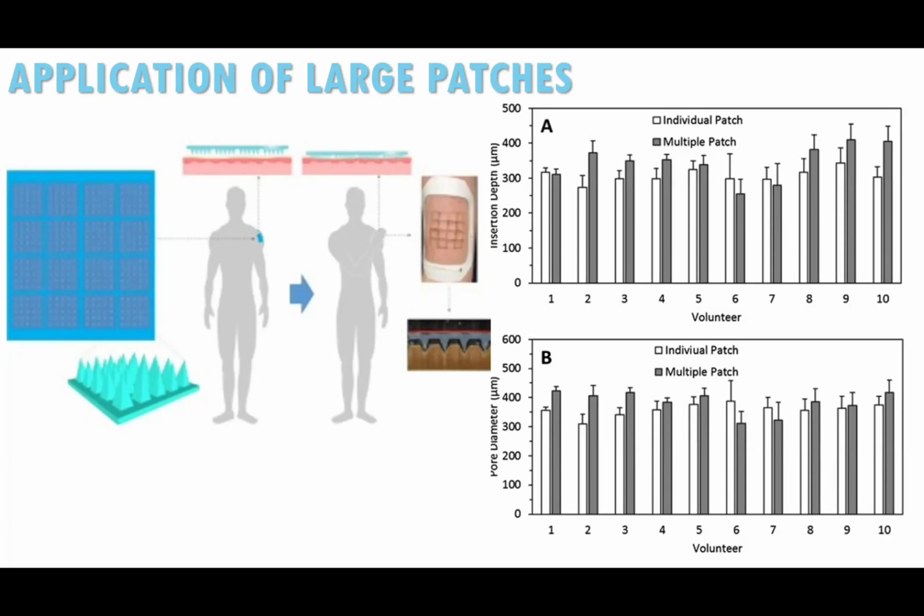So we used optical coherence tomography, which is the visual analog of ultrasound imaging, to basically work out what the insertion depth was of microneedles on an individual 1 square centimeter patch, and then at various different points on the multiple patch. And then we looked at the pore width and we couldn't find any significant differences.